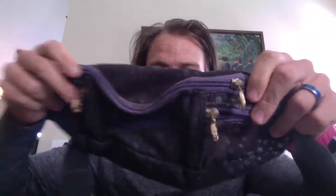But this one, out of here, because the zipper broke. Once the zippers break, they're done. I use mine until the zippers break. Out of here. This is a great one. The gold zippers. This is the original design here. Let's see if I can find the original one.